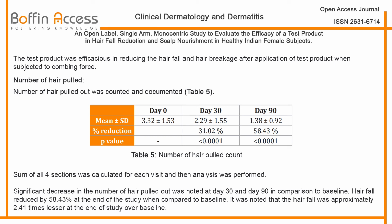Number of hair pulled. Number of hair pulled was counted and documented. Table 5, number of hair pulled count. Sum of all 4 sections was calculated for each visit and then analysis was performed. Significant decrease in the number of hair pulled was noted at day 30 and day 90 in comparison to baseline. Hair fall reduced by 58.43% at the end of the study when compared to baseline. It was noted that the hair fall was approximately 2.41 times lesser at the end of study over baseline.